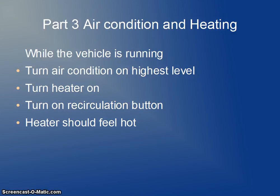If you live in colder climates, this is very important for you. So you want to make sure that you have heat. You don't want to be out there in the middle of the winter time and 40 below weather and you don't have heat in your vehicle. So you want to inspect these things and make sure that you have heat coming from the vehicle. And again, you're going to turn on the recirculation button so the air can flow through the whole vehicle, and you just check it.